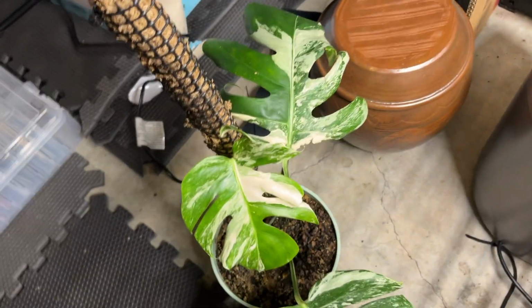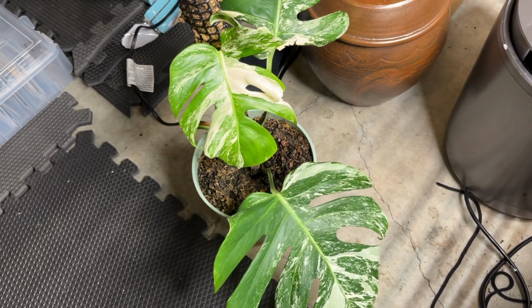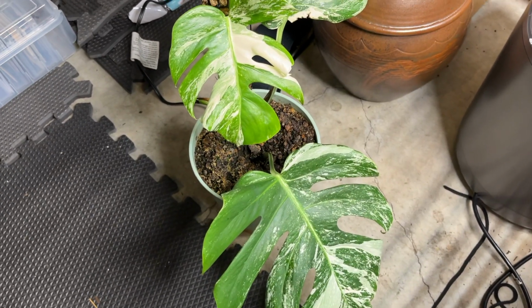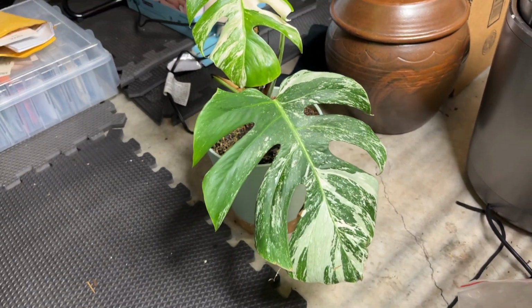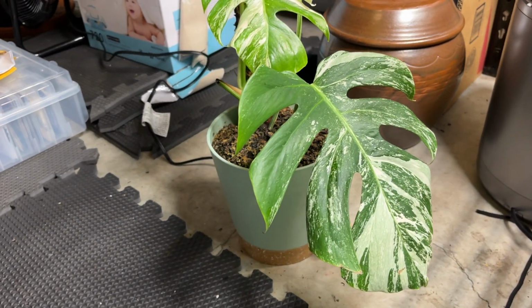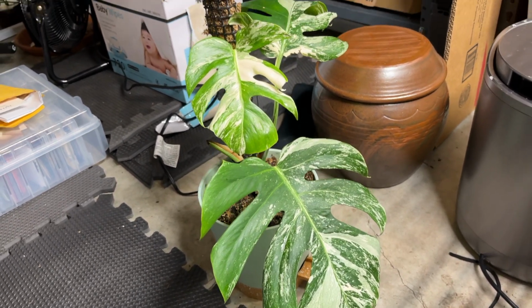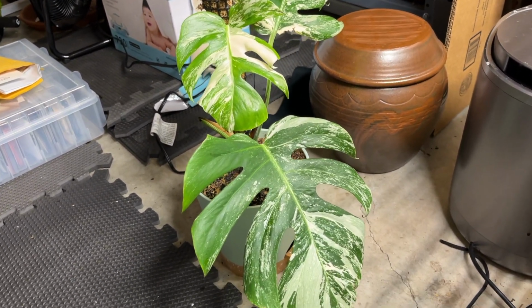I love it. It's so beautiful, the variegation, the fenestrations, the white, the green, everything about it is just so great. Once again, it is in a self-watering pot because I can't figure out when to give my plants water. I just let them decide.